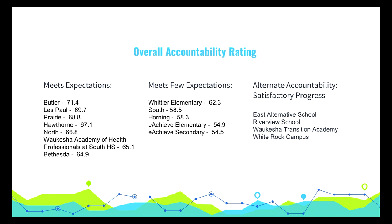So the principals of those schools or programs complete an alternate accountability form where they talk about the goals that they set for their school and the progress toward meeting those goals. And all of our schools who participated in the alternate accountability all made satisfactory progress. So, and we had no schools that failed to meet expectations this year, so we're pleased with that. So, and Whittier is very close to meeting expectations. The 63 is where they need to be, so they're moving up there.